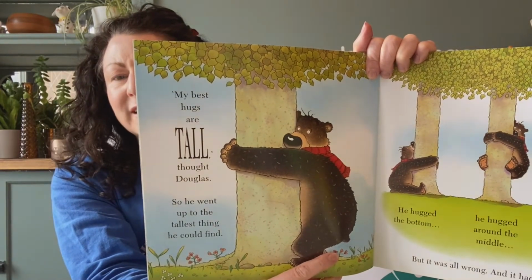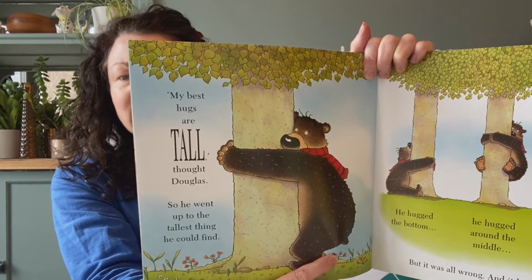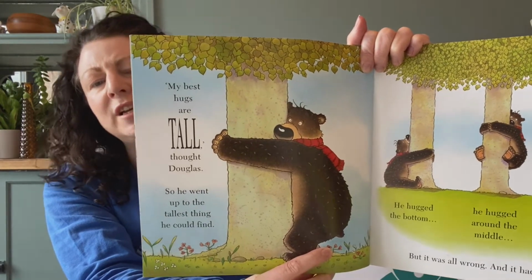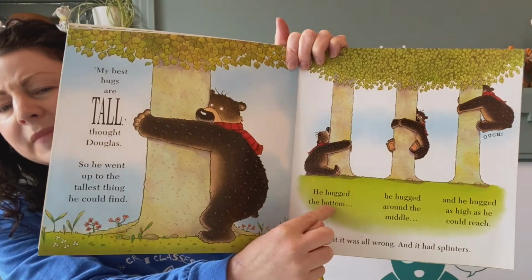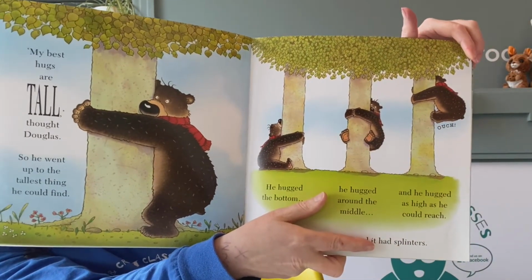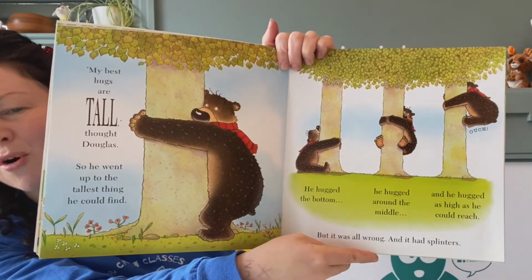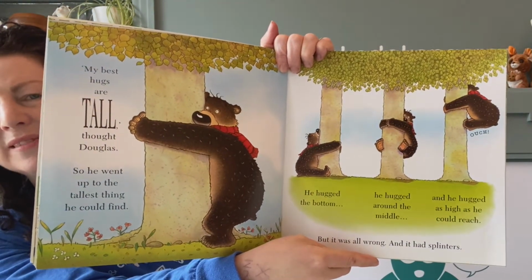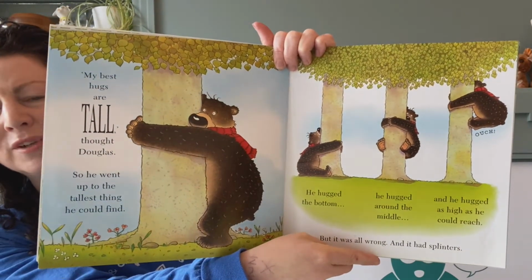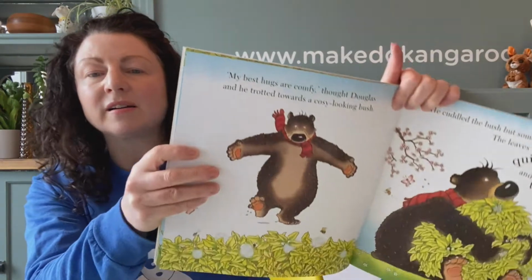A big tree trunk. Have any of you hugged a tree trunk before? Some people hug trees and they say it feels really nice. Let's find out if Douglas likes to hug a tree. He hugged it at the bottom and he hugged it around the middle and then he hugged it as high up as he could reach. But no, it was all wrong and he got a splinter. Ouch! Have any of you had a splinter before? A little bit of kind of wood that gets stuck in your skin. It's quite annoying, it can be quite sore. That didn't work for Douglas, did it? So he needs to find something else to hug.